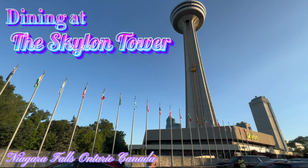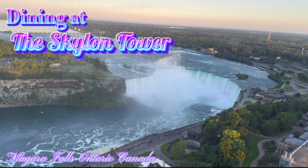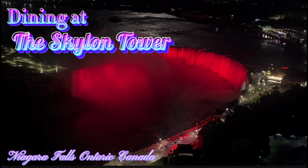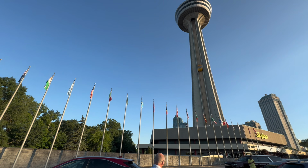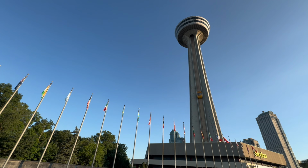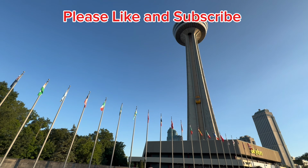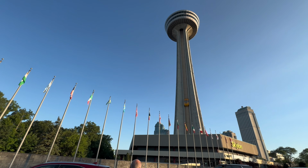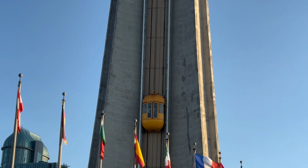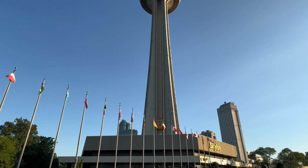If you're in the Niagara Falls area and you're looking for a wonderful dinner spot with great views of Niagara Falls, then it's hard to beat the Skylon Tower. The tower is on the Ontario side of Niagara Falls. It provides you great views of both the American and the Horseshoe Falls, as well as the Ferris wheel and the Rainbow Bridge, which takes you from Niagara Falls, New York to Niagara Falls, Canada.